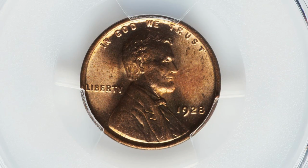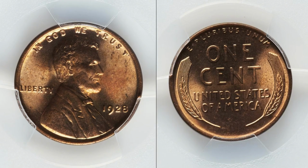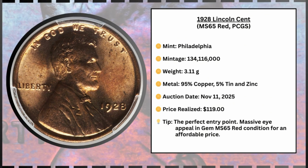Now let's travel back to Philadelphia and talk about an accessible gem. If you want a coin that looks brand new for a fraction of the price of that S Mint, this is where you shop. Take a look at this 1928 MS65 Red. It sold on the very same day for $119. This is a certified beautiful gem MS65 Red. It has blazing copper luster and the sharp detail you expect from all those Philly issues during this year.